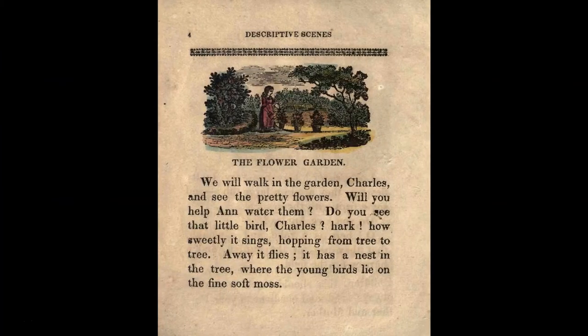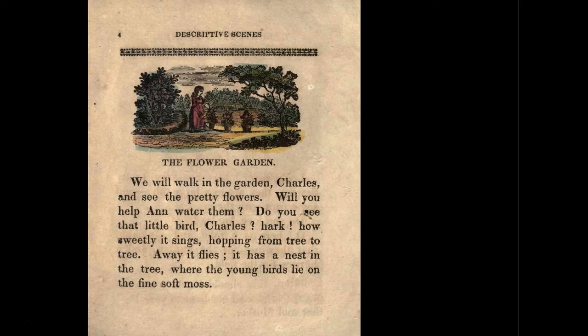The Flower Garden. We will walk in the garden, Charles, and see the pretty flowers. Will you help Anne water them? Do you see that little bird, Charles? Hark! How sweetly it sings, hopping from tree to tree. Away it flies. It has a nest in the tree where the young birds lie on that fine, soft moss.